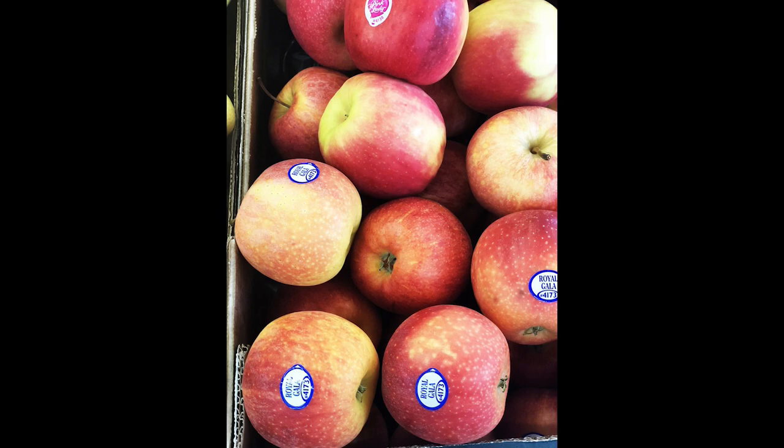And you should not put the stickers in your compost if that's your thing, because they don't break down. And incidentally, stickers that start with the numbers 3 or 4 mean the item was grown conventionally, and those starting with 9 indicate the item was grown organically.